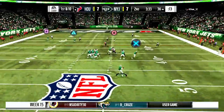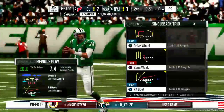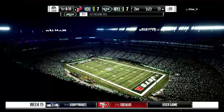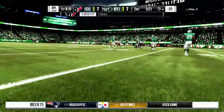Now off the bootleg, Darnold. Complete out right to Kurz. And all the way inside the 15 before they drop him. 23 yards on the play. Not only have they completed a couple on this drive, but they peeled off some pretty good chunks of yardage, too. Absolutely. Great start. 2 nice plays in the pass game.